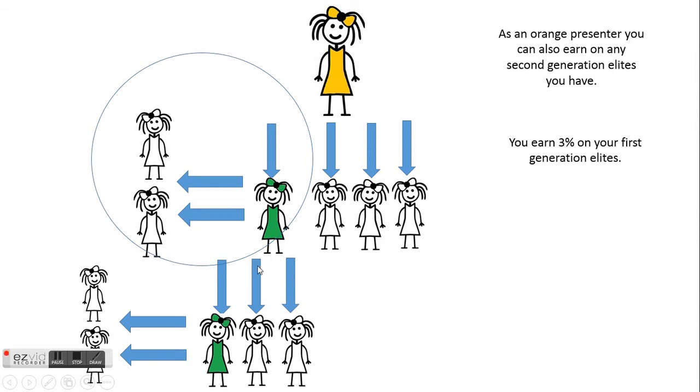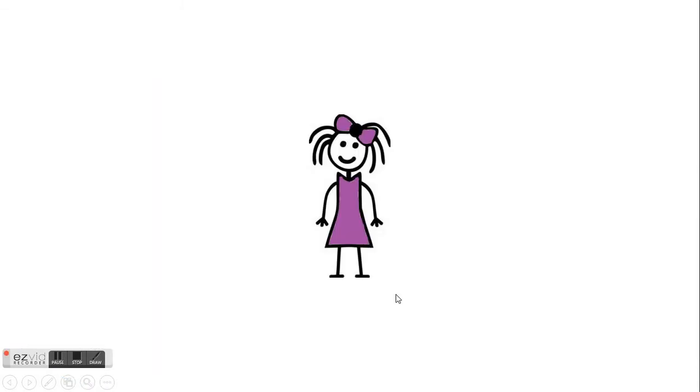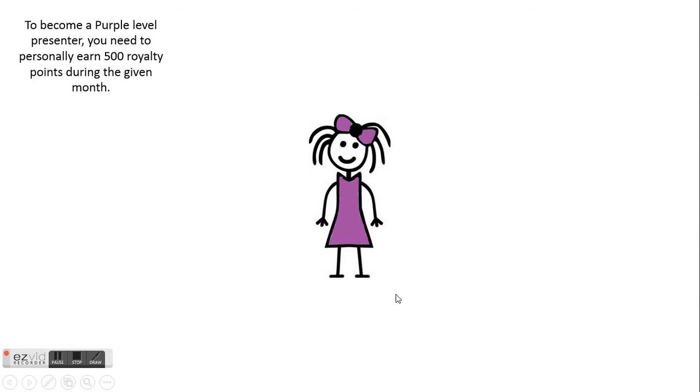So as an orange presenter, you can also earn on any second generation elites that you have. So here's my team. So here's my circle, the girls that are still maybe white, pink, blue presenters, yellow. And here's my girl that has turned green and is now my first generation elite. And she's got a little team herself. She's got a little team over here. She's got some more down at the bottom of the screen here. And one of her girls has also turned green.